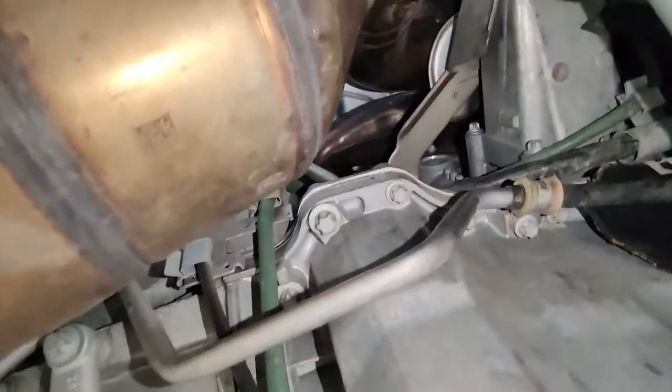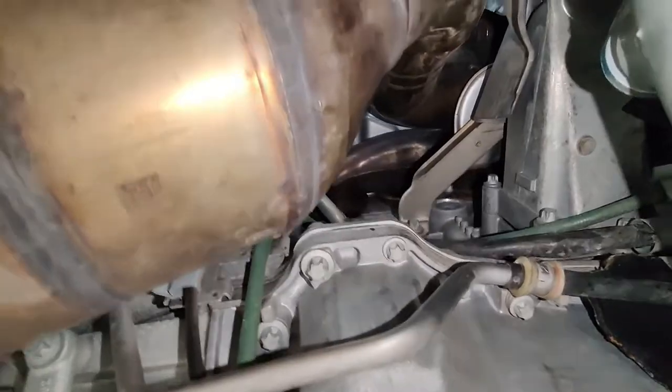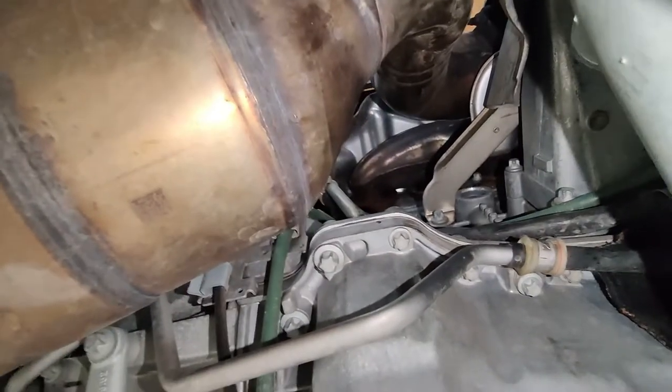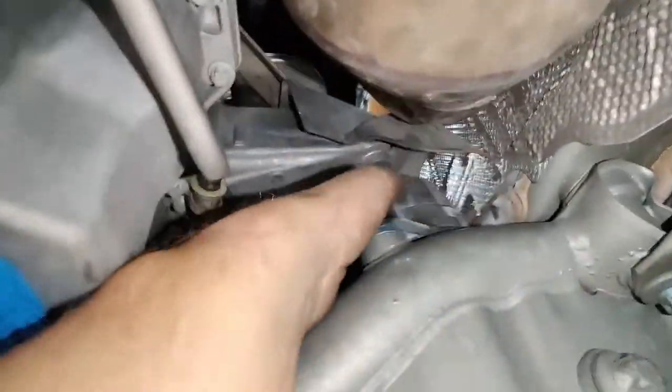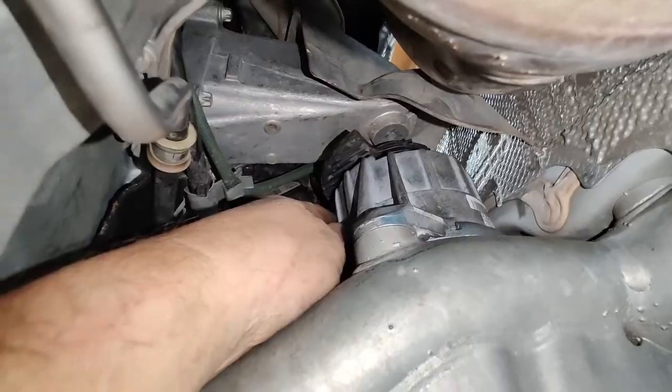Yeah, there's an oil line here, but you just have to be patient. If you try to do this on the ground, good luck, it's going to be a little tough. I did not have to loosen the exhaust or anything. But there's the new mount.